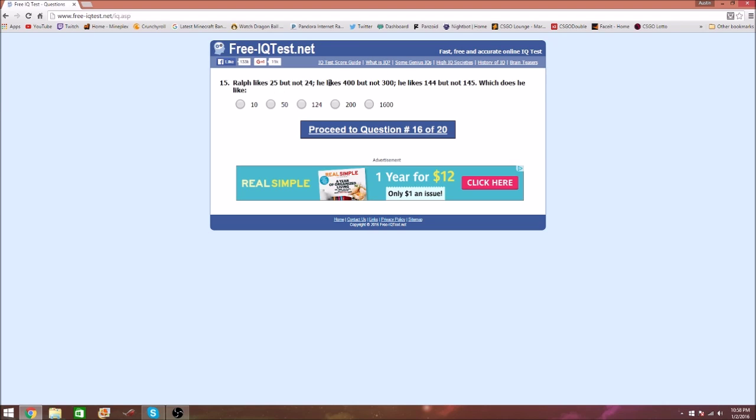Ralph likes 25, but not 24. He likes 400, but not 300. He likes 144, but not 145. What does he like? Well, he likes 25, but not 24. So he wouldn't like 124, because 24 is in there. So there we have four choices left. He likes 400, but not 300. Then he couldn't like 16, because then 300 is a variant of 1600, so I guess. I mean, you can't really say that he likes 10. But not 145. So wouldn't that mean that he likes 50? I don't get this one. You know what, screw it. 50.